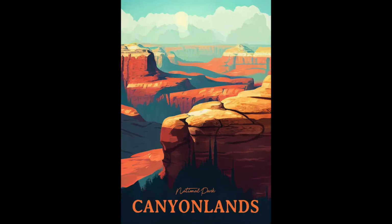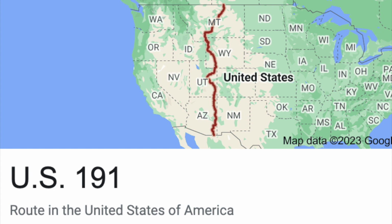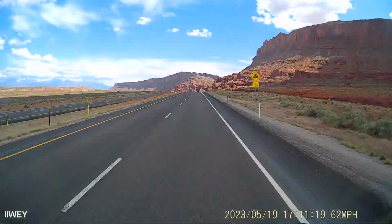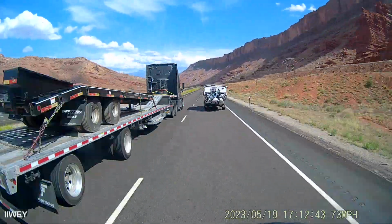After leaving Capitol Reef National Park, the next stop was over at Canyonlands and Arches in Moab, Utah. And the way to get there is you got to go up to I-70 and then come back down along 191. US 191 goes from Douglas, Arizona, by the Mexican border, all the way up to Loring, Montana, which is up at the Canadian border. So it's a really nice highway, and it's a US highway.